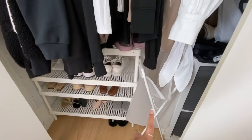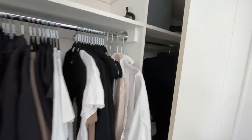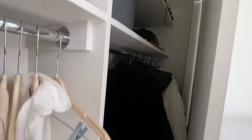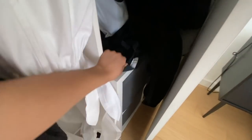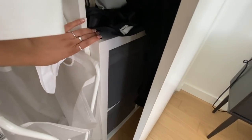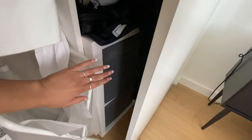And this is my laundry basket in here. And then over here is like the clothes I don't always wear, because this is like extra jackets. This is a bunch of my boyfriend's stuff. And then down here is like seasonal. So all of this in this little IKEA Calyx unit is my summer stuff. So we'll have to get that out soon.